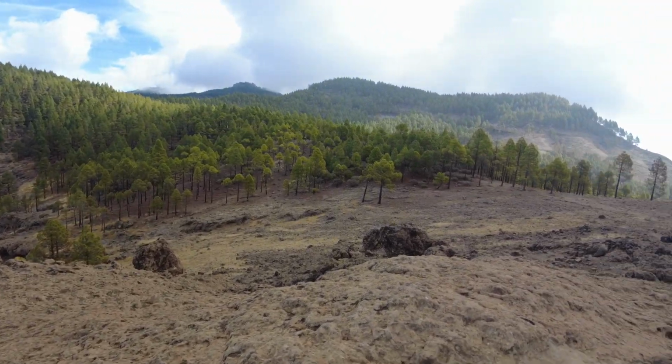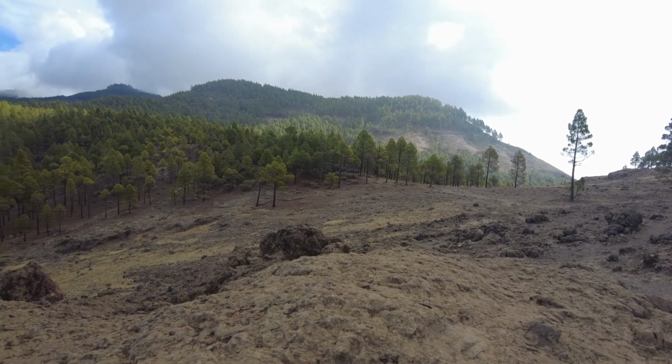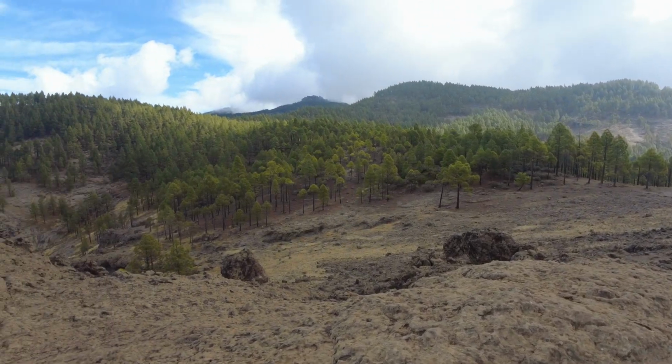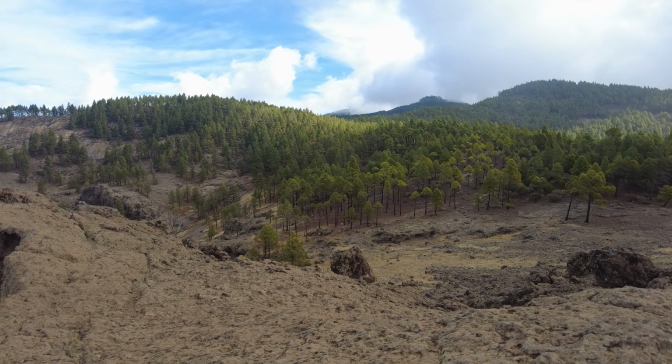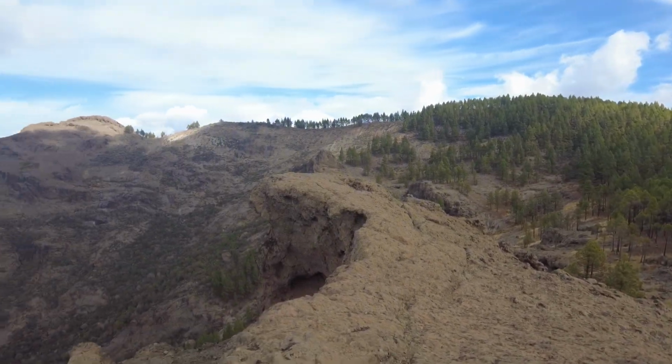So as you can see, there's some more cloud coming in again. I guess there's an observatory on the top there, just starting to get shrouded in. It must be a thing kind of like lunchtime-ish.